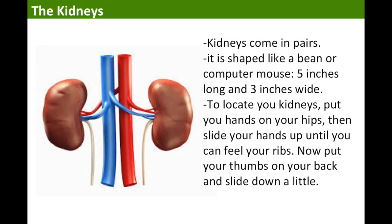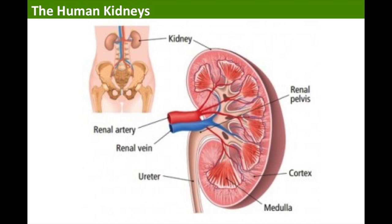Our kidneys are busy. They are like washing machines for the blood in the body. Kidneys come in pairs and are shaped like a bean. Each kidney is about 5 inches long and 3 inches wide, about the size of a computer mouse. They are located at the right back, just right above our hips.